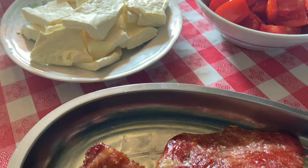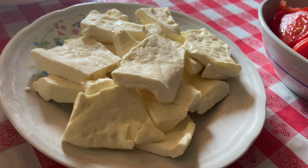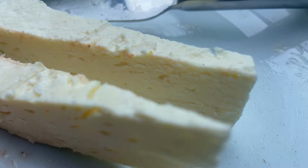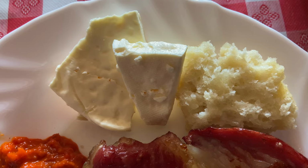Slatarski Sir is a traditional Serbian cheese originating from the Slatar Mountains near Uvac Kajen in western Serbia. The cheese is made from raw cow's milk or sometimes a mixture of cow's milk and sheep's milk. This rindless cheese has a semi-hard texture and is usually cut into thick slices before consumption. The aroma is pleasant and floral and the flavor is mild, slightly salty and milky.